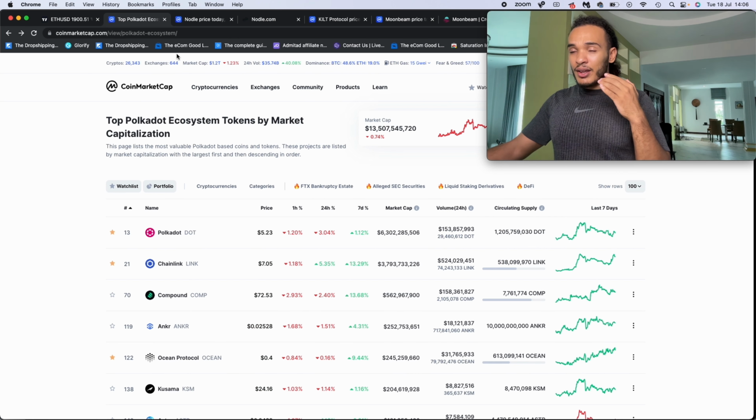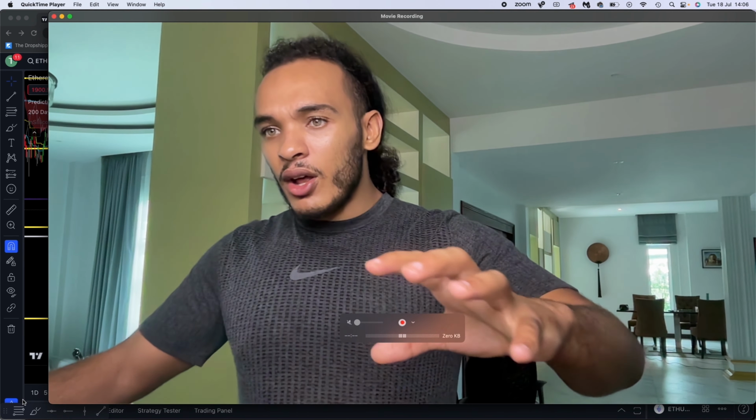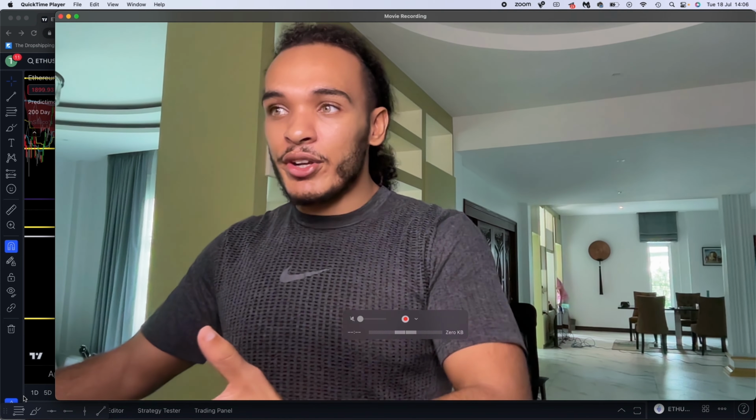So now you know the top 5 cryptos to be investing into. You know what you're doing. You understand all the different types of tokens you can choose to invest into. And you also understand the Polkadot ecosystem and the flow of money.